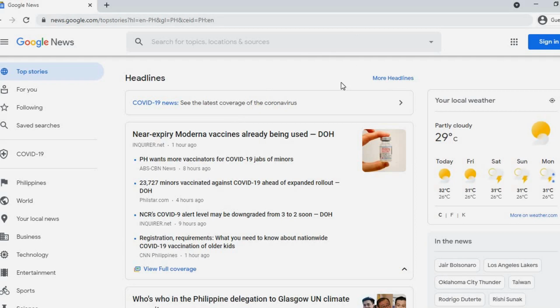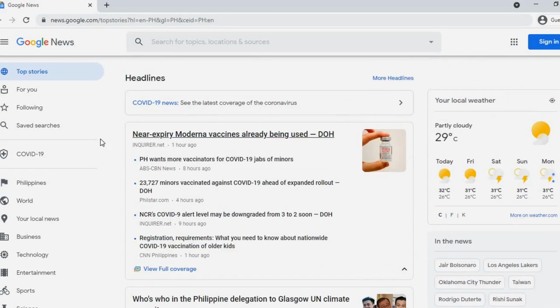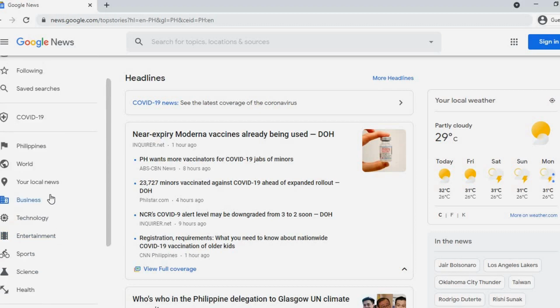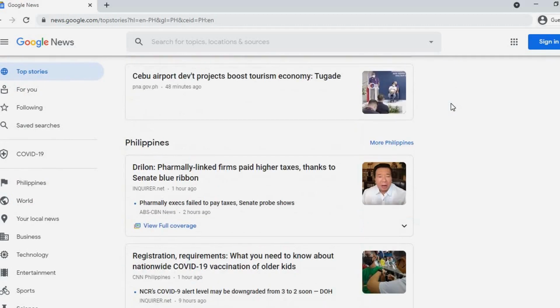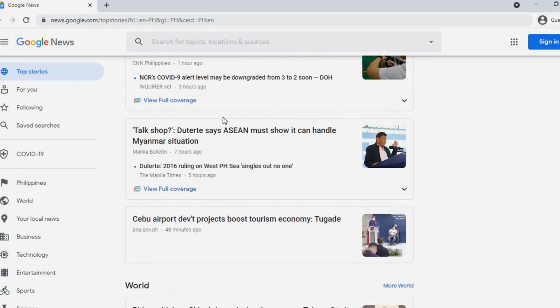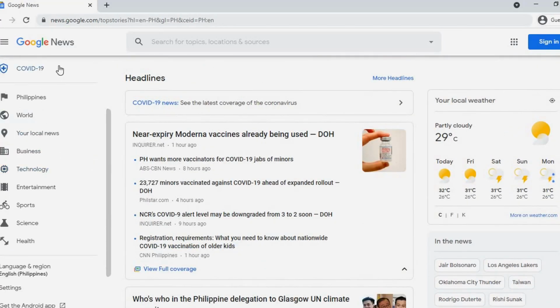So basically, this website is like an online newspaper, per se. It basically has everything written here. We have world news, local news, business news, technology, entertainment, sports, science, and a lot more. Any news that you want to learn about and gain information on is in here. Why is this, you may ask? Easy. Google is the most visited website in the world. Amazing, right?